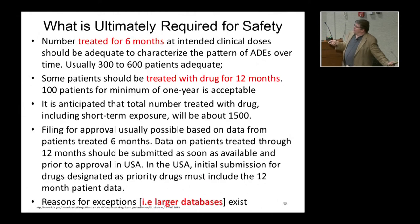I won't read this to you, but there are actual numbers that are given for how many patients need to be exposed. And this is not an FDA-specific thing. These are actually part of rules from a group called ICH, or International Conference on Harmonization, that's really an international agreement, which is good because now drug development is more global, so it allows material from one application to be usable throughout the world. You can see, though, that for chronic drugs, you need to be treated for at least 100 for a year.